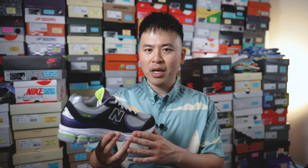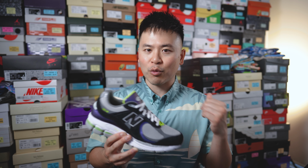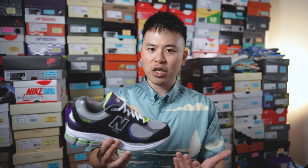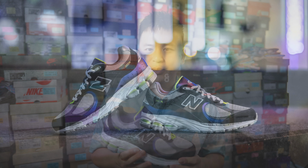There were some minor issues with glue stains around the midsole area, but other than that, I thought the panels were cut and placed consistently between my left and right feet, and there weren't any issues with the paint job, no loose threads or anything like that, so I was pretty pleased with how these turned out in real life.